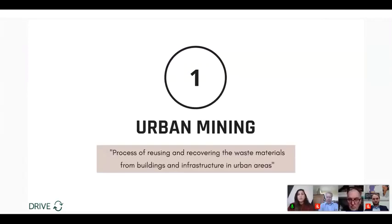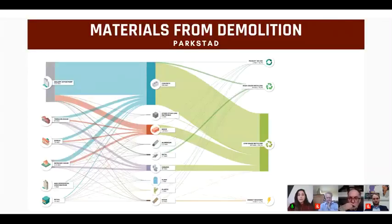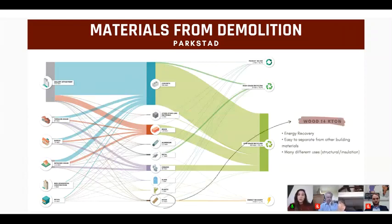Firstly, we have urban mining. Urban mining consists of recovering the waste materials from the urban areas. And here we have the scheme with all the materials we have available in the region called Parkstad in the Netherlands. And among all these materials, I want to focus on the wood. For the wood, we have 14 kilotons. And the advantage of using the wood is that it's energy recovery, it's easy to separate from other materials, and it has many different uses like structure, insulation.